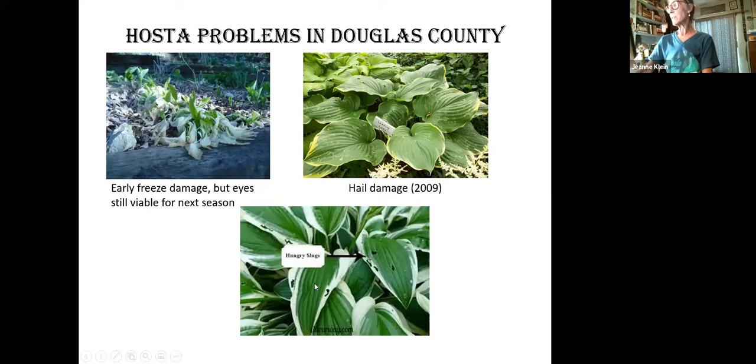And then, of course, there are slugs. So here are examples of the kinds of damage that slugs will do, okay? And again, you can put out beer traps, put some cheap beer in low-lying tuna fish cans, for example, cat food cans. And you attract the slugs into the can and they drown themselves. There's also other products out there. There's one called Sluggo. I forget what else.